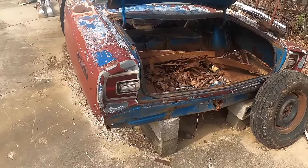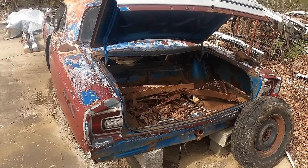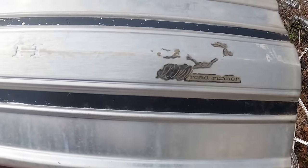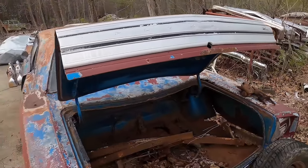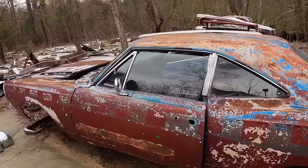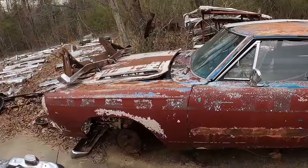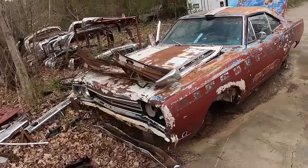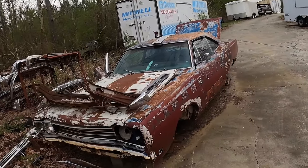B5 Blue, 68. And it was a Roadrunner. No, it wasn't a real Hemi car, but was a 4-speed car at one point, and someone did have a Hemi in it. So that's pretty cool, regardless of whether it was a numbers matching car or not. I think that's pretty awesome.